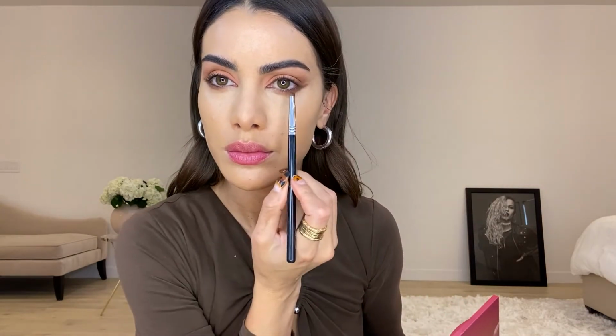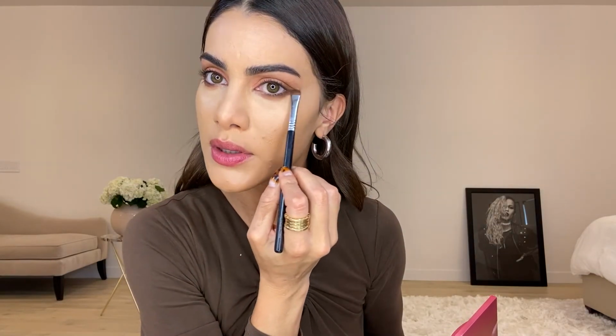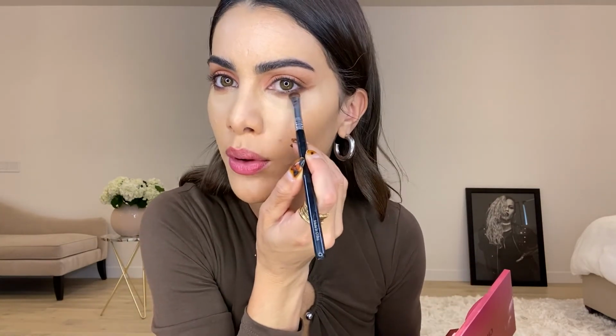I'm gonna take the cooler brown, okay, with a more dense brush and apply it down here just to give more definition. And here I'm already trying to transform it to a bit more defined eye, not so everyday, okay? But since it's very neutral, it's very wearable for literally any occasion that you're dressing up for.